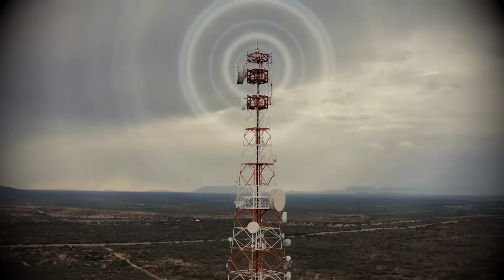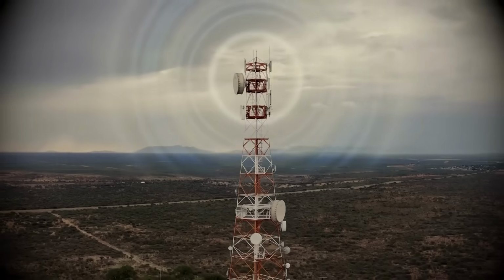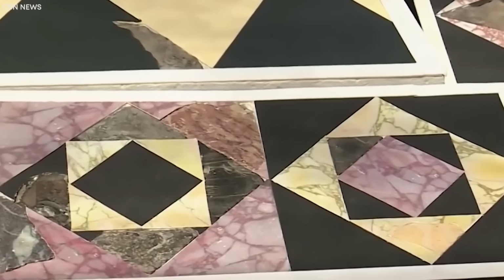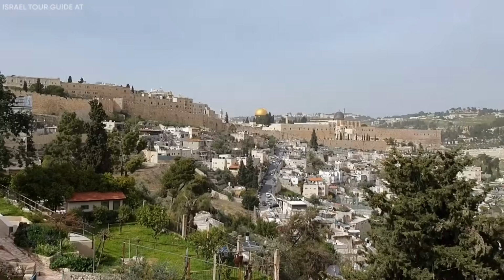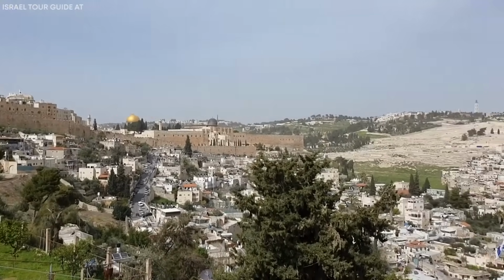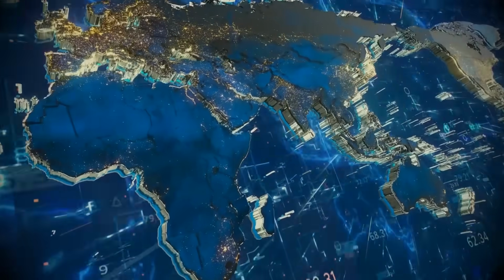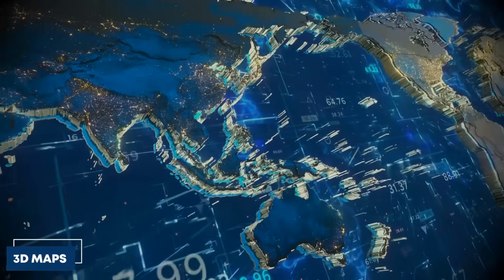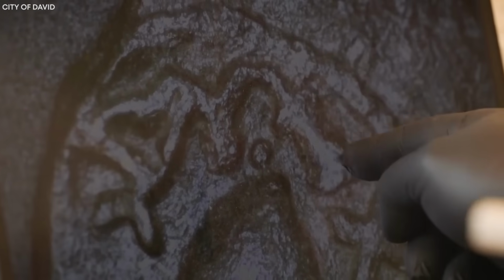The technology works by sending radio waves deep into the ground and measuring how they bounce back. Different materials reflect these waves in distinctive ways. A hollow chamber creates one pattern, solid bedrock another, and buried artifacts each have their own unique signatures. When AI processes these reflections, it creates incredibly detailed 3D maps showing exactly what lies beneath the surface.